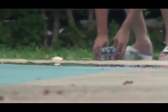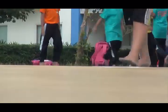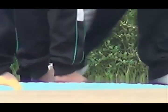And we can see here how the children's feet are cut off. Yet there is no curve. It's a flat surface. It's just an illusion of the light coming into our eyes.